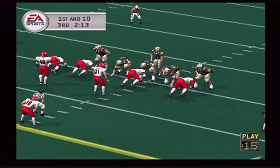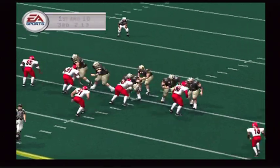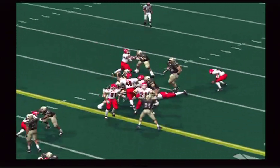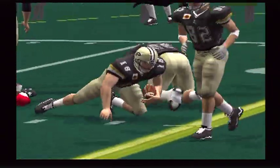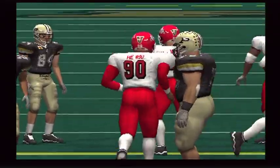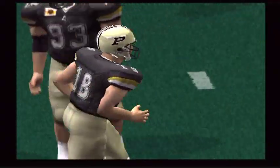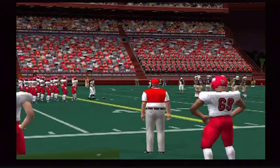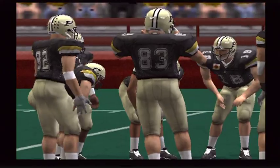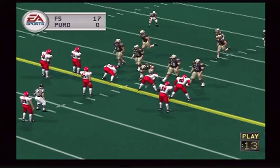First and 10. The Boilermakers line up with five receivers. Sheds a tackler. Brought down at the 38. A nice pickup of about 8 yards. Second and two. Ball on the 38-yard line.